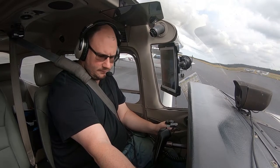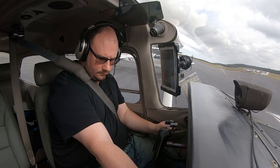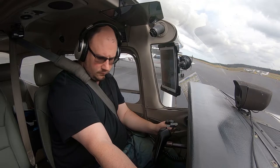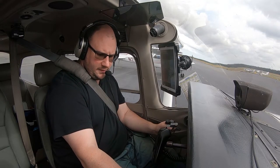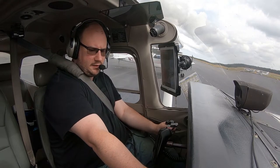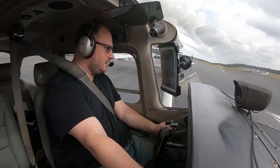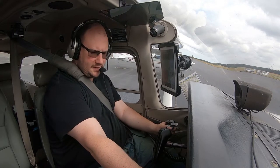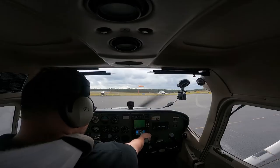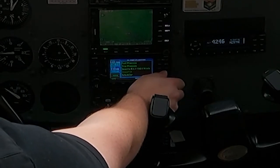Then Reading. Flight plan complete. Verify. Ocean County, Dixie, Robbinsville, Yardley, Pottstown, Reading. Flight plan verified. Auxiliary page, we're going to be doing a range check.